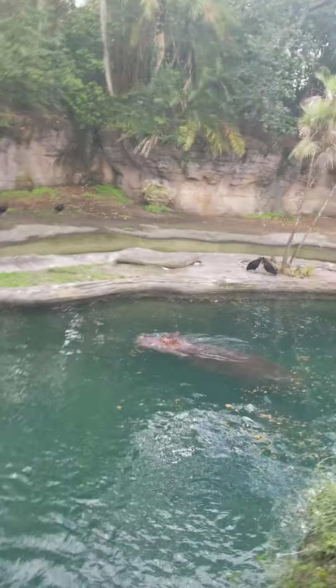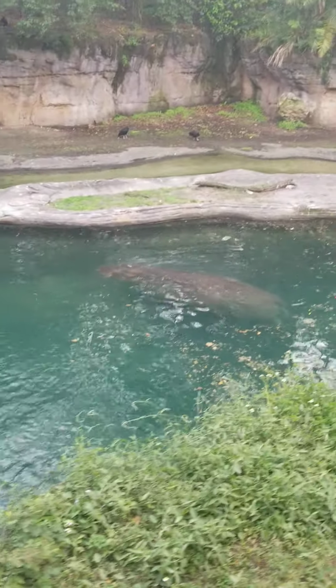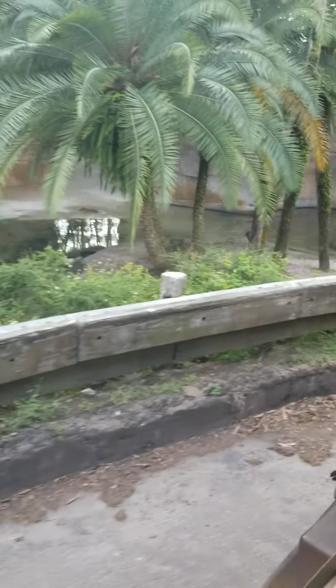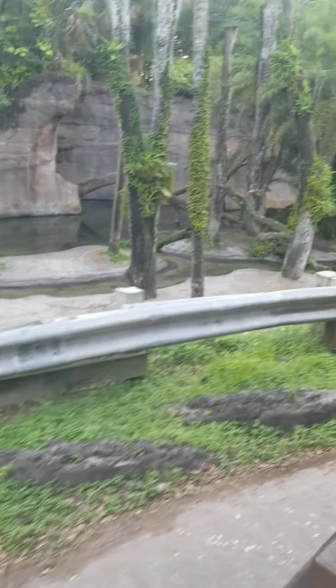Look at the hippo on the water. It's about 8 to 9 feet wide. Wow. Ooh, hippo. They kind of look like giant sand crabs with a head. Can we have to go?